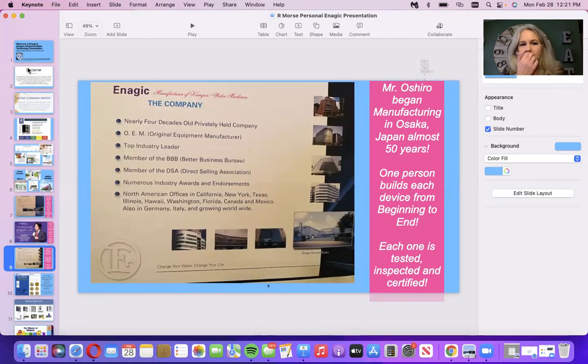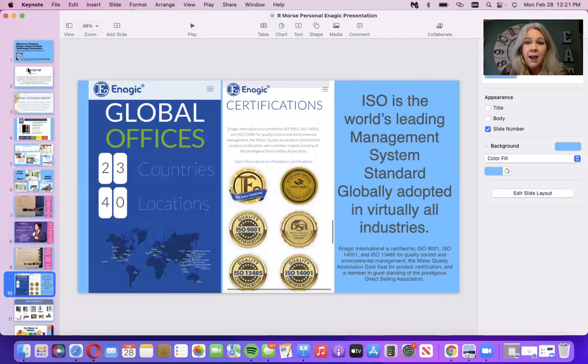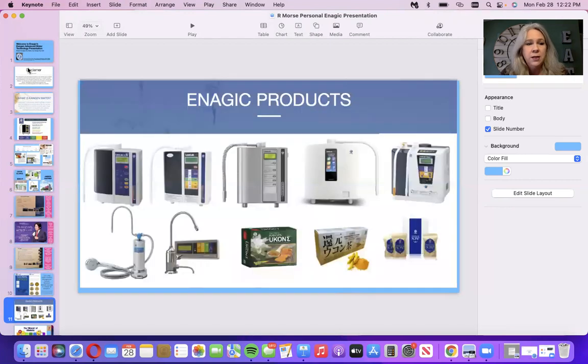So what he did was create a manufacturing company here in Osaka, Japan. That's where they're all made. One person will build each device from beginning to end and test it and inspect it, and it is certified as a medical device. Now this company is almost 50 years old. They're celebrating it in just a couple of years, and they're already in 23 countries in 40 locations. This is a global debt-free company, and you'll notice all the water certifications. It's the gold standard in the industry, the original company that brought this to us. It is the top of the line, the best, the gold standard. Here's a quick view of all of the products.